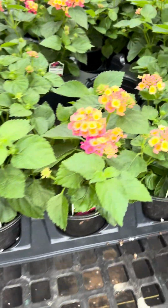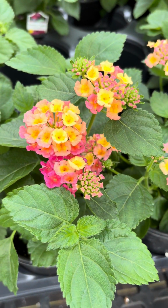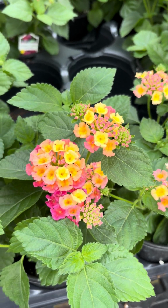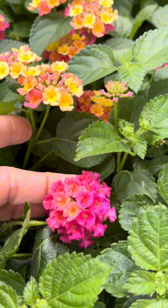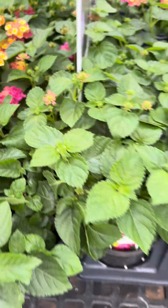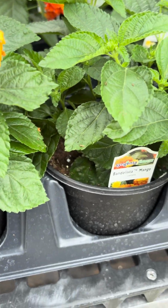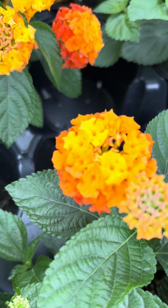Look at how pretty this one is. Look at that color. That's called Bandolero Lychee, that color. Look at this one. Look at that. Oh my gosh. Yeah, lantana comes home with me every year. This one is Bandolista Mango. Look at the color on that, you guys.